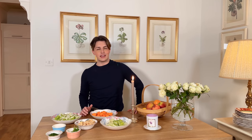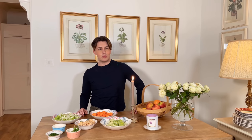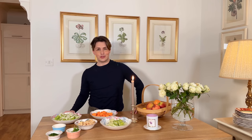It is just so warming and comforting, but it's also super healthy. And in these times when we're all battling a lot of illnesses, for me, I think it really boosts and makes you feel a lot better and probably prevents a lot of illness too. So I think this is a really good one for me to share.